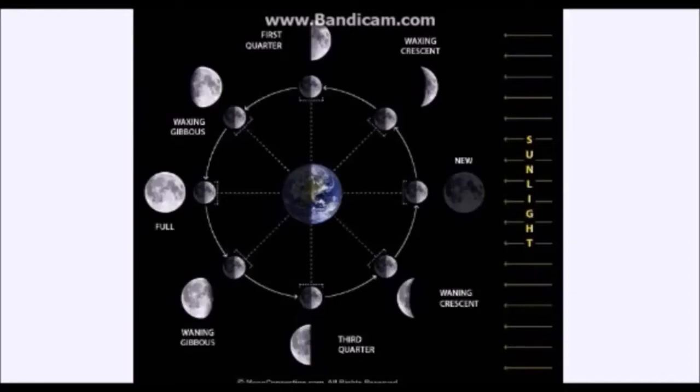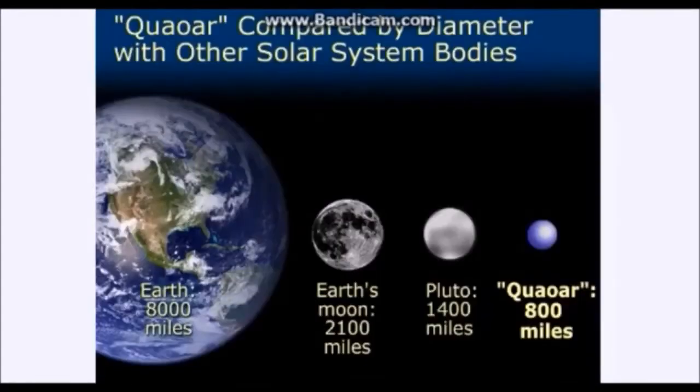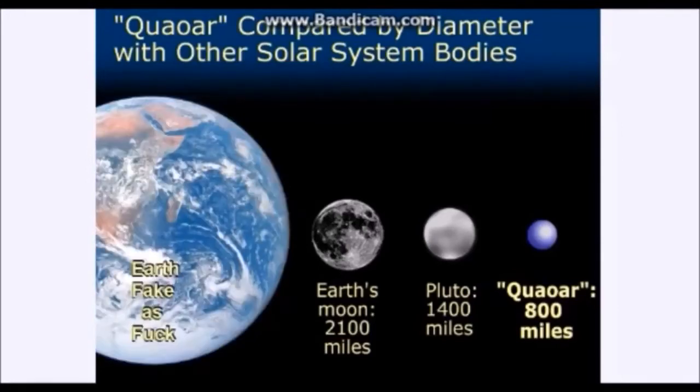Now, what if NASA never made this composite computer model? Would the Apollo 17 image be in this picture? Probably. Here, the composite computer model, you're literally seeing this all the time. Here it is, used again, Earth, 8,000 miles. Now, if NASA had not made this computer-generated bullshit, would you be seeing the Apollo 17 image in this picture? Probably.